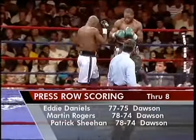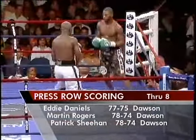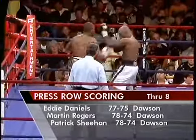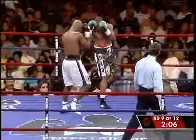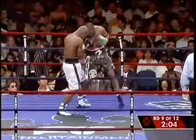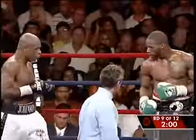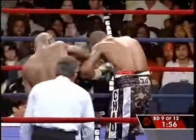As we check in on press row once again, how do they have it? Eddie Daniels by 2 for Dawson. Rogers by 4 for Dawson. Sheehan by 4 for Dawson. I've got the same score as Eddie Daniels, 77-75. There's a chopping right hand by Johnson on the inside. That was a great punch. Did it impact Dawson? Let's see. Oh, another one.